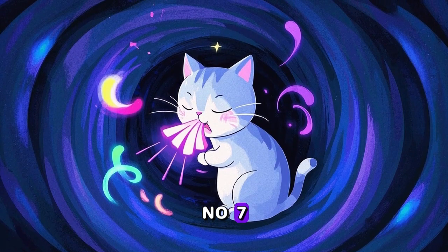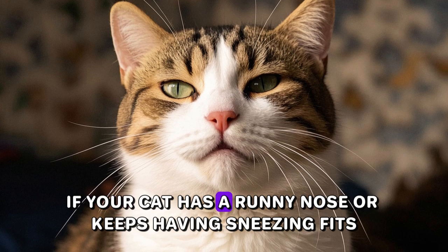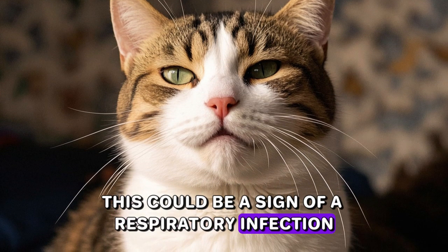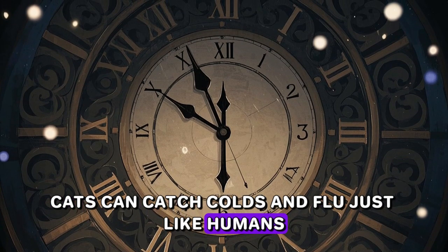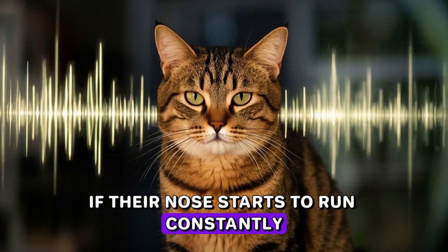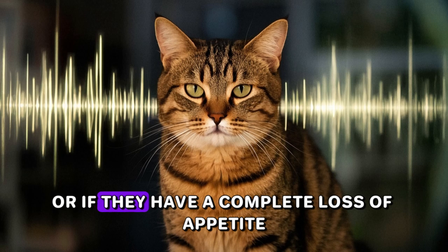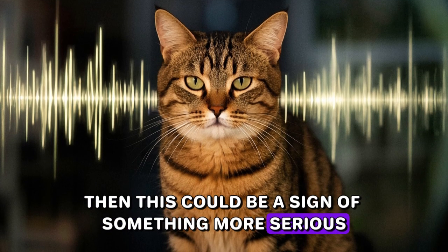No. 7, they have a runny nose or sneezing fits. If your cat has a runny nose or keeps having sneezing fits, this could be a sign of a respiratory infection. Cats can catch colds and flu just like humans, and these usually clear up on their own within 10 to 14 days. However, if their nose starts to run constantly, they start to make a gurgling sound while breathing, or if they have a complete loss of appetite, then this could be a sign of something more serious.